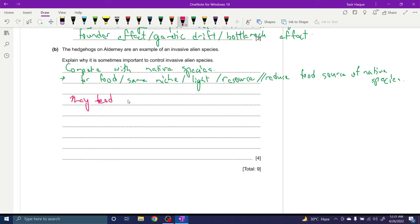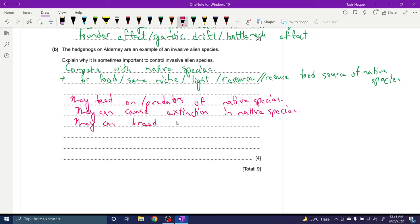They feed on native species, or they may be predators of native species. Okay, so it may actually lead to extinction in native species, right? Also, they can breed more successfully with native species.